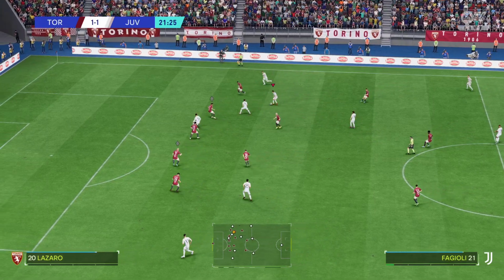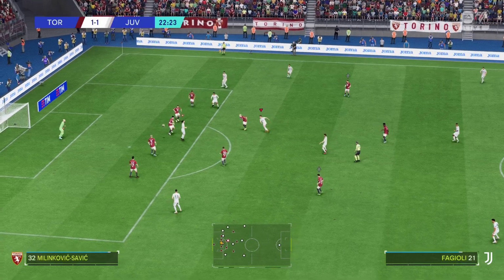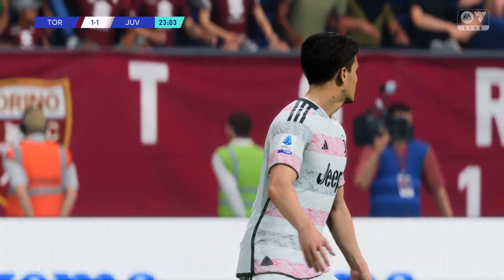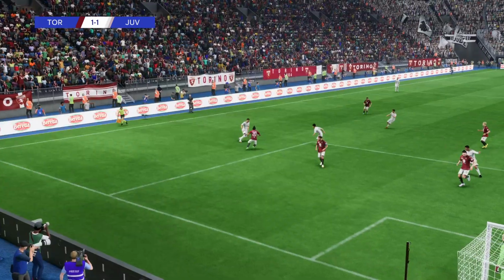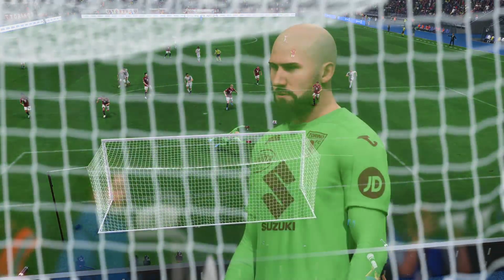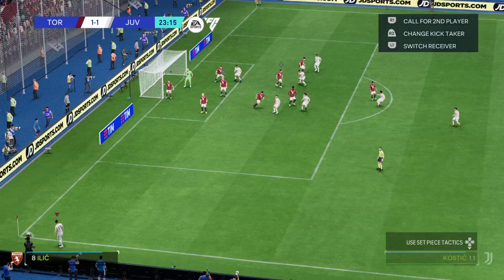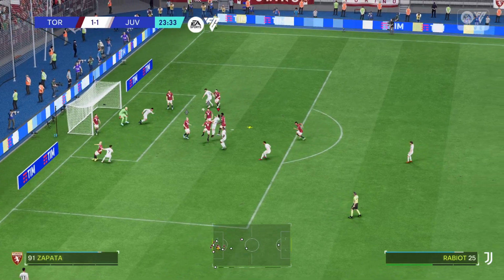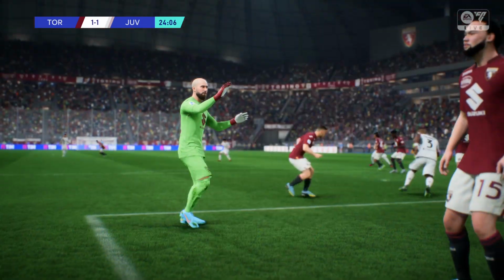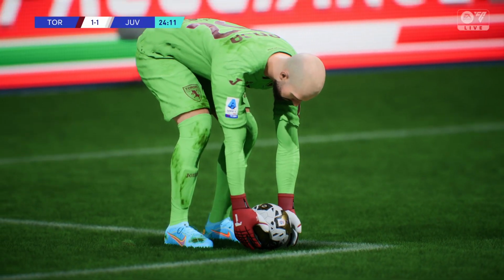Vlahovic. Fagioli. Now, can he get the cross in? Having a try. And that's a decent save, at least certainly made to look that way. Played into the box. And he fails to trouble the keeper. Yeah, it's a decent strike that, but look at the keeper's position. He read the shot and had it covered.